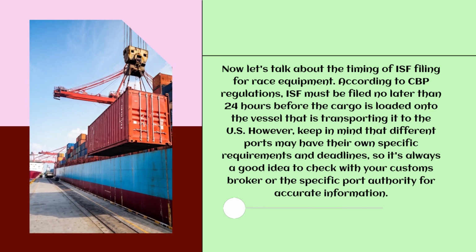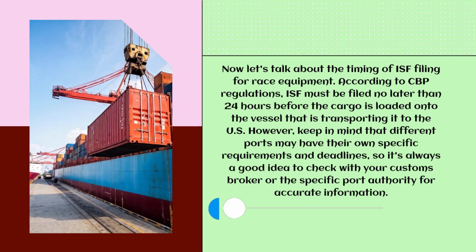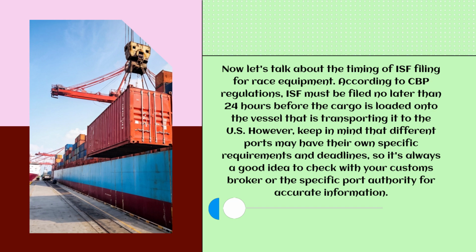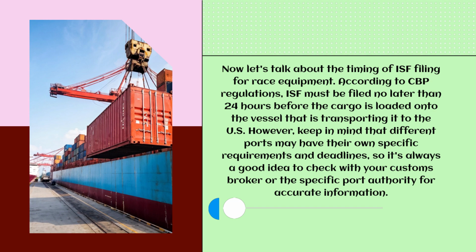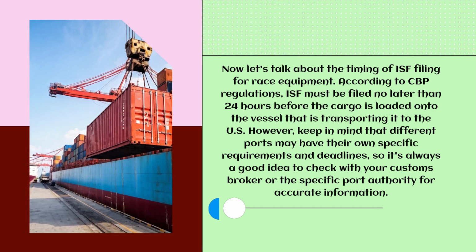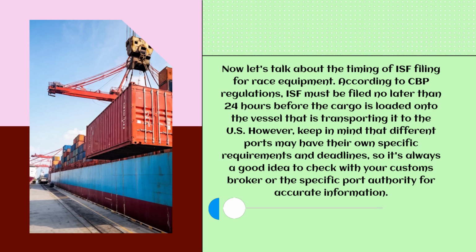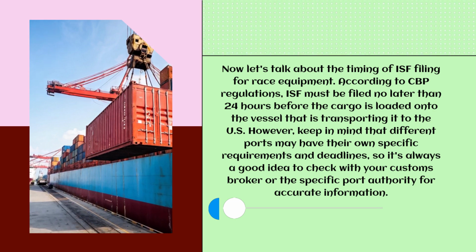Now let's talk about the timing of ISF filing for race equipment. According to CBP regulations, ISF must be filed no later than 24 hours before the cargo is loaded onto the vessel that is transporting it to the U.S. However, keep in mind that different ports may have their own specific requirements and deadlines, so it's always a good idea to check with your customs broker or the specific port authority for accurate information.